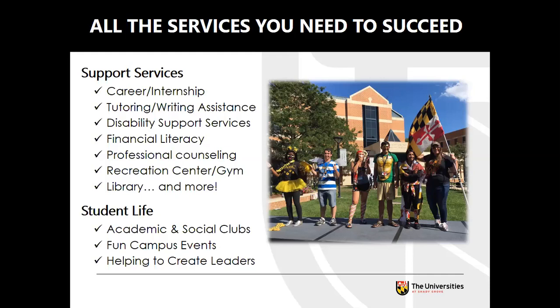They actually have interview rooms where you can interview with employers on site on our campus. They actually do a LinkedIn day where they offer free headshots to all students who want them. So a lot of things that we can offer on our campus because the population is so much smaller that larger campuses would probably be unable to provide such a personalized level to students.